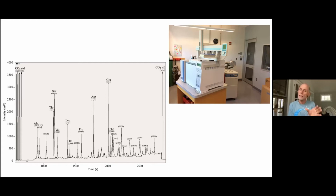So this is what's called a gas chromatograph system. And what the gas chromatograph does is separate out all these different amino acids, and so we can see them here. Then we take those amino acids, which are separated in time, and we introduce the signal into our mass spec.